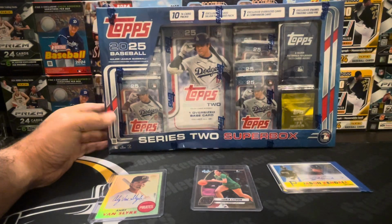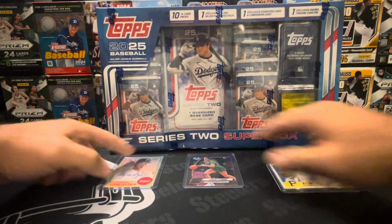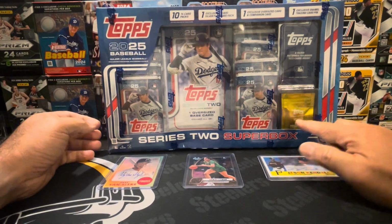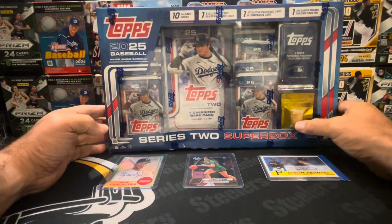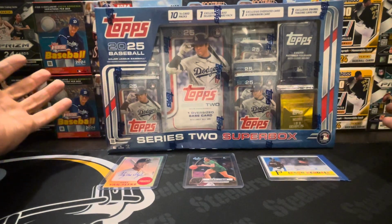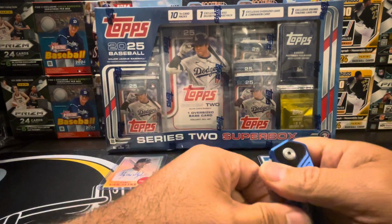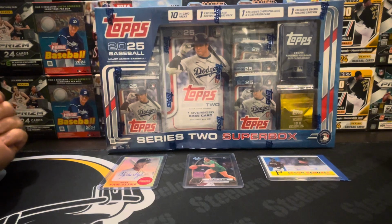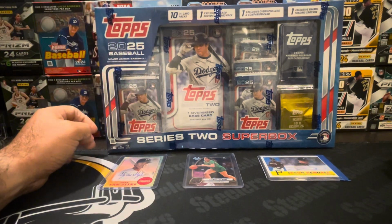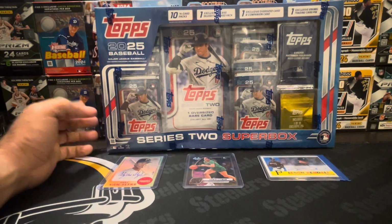The companion cards are pretty much image variations of their regular base card, so it's going to be considered a short print for all intents and purposes. And then you're going to get a pin. So, a lot of good stuff. I mean, people will say, you know, the kids really like this format. I opened a lot of it last year. Probably opened about 15 or 20 of them. And they were a lot of fun to rip.